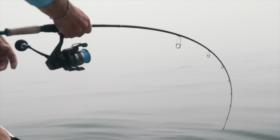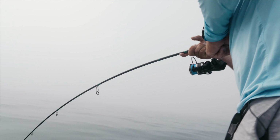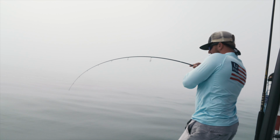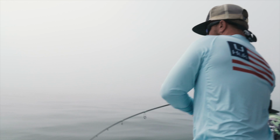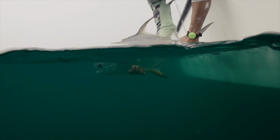Oh, this is a good one. I just got a good look at him there. Those are the ones we're looking for, guy. Those first fish were just warm-ups. Heck yeah, bro, that's a stud. That is a stud, son. Yeah, we've had these two different groups of fish, and you never know which one you're gonna get. Either 5 or 20. That's a good one.